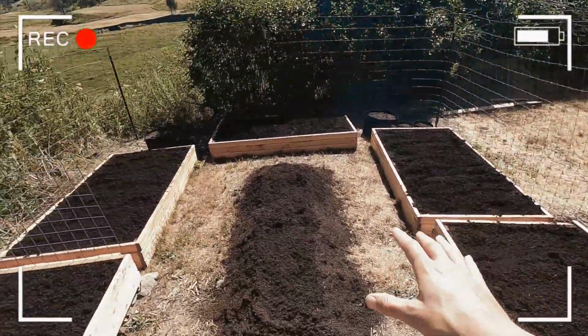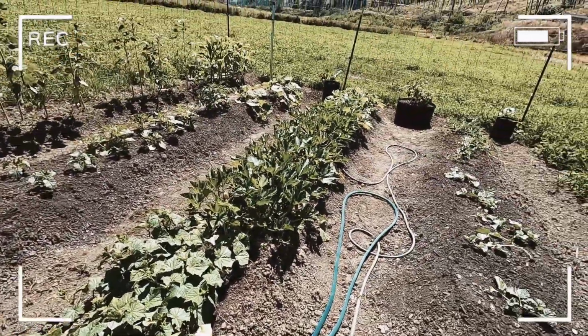Today is moving day, so that way no deer can get into our raised bed. Here we've got our cucumbers. Whole mound is looking fantastic.